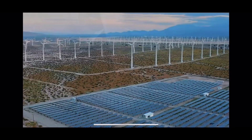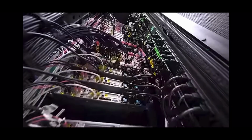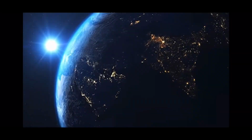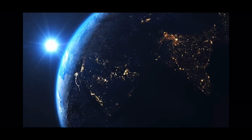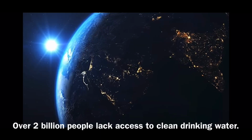Our planet faces both an energy and a water crisis. There is a growing imbalance between the world's increasing demand for energy and the limitations or consequences of current energy production methods. For a planet that is 71% covered in water, only about 1% is accessible freshwater for human use, and over 2 billion people lack access to safe drinking water.